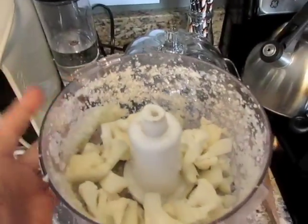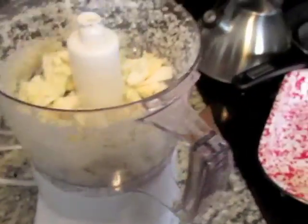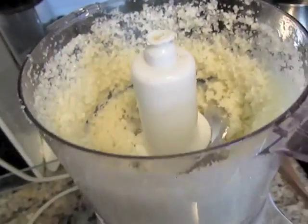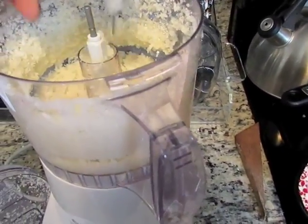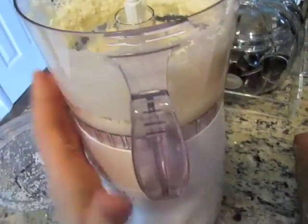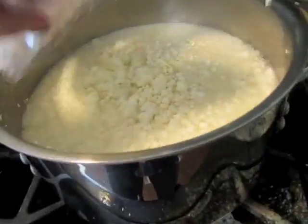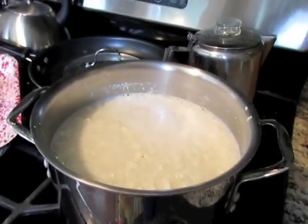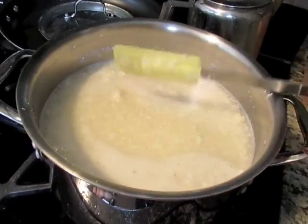Alright, so I have my cauliflower in. This is the last little bunch. I just cut them up into small pieces and then I'm going to turn this on and get them going. That might be a little bit too fine, but it'll be okay. So now this is just the last of it. So I'm going to take this off. And I already have a pot of water on the stove. So I'm just dumping this all right into the pot. I gotta get a spoon. Okay, so everything's in there, and I may have ground it just a little bit too fine, but it'll be okay. It'll cook really fast.